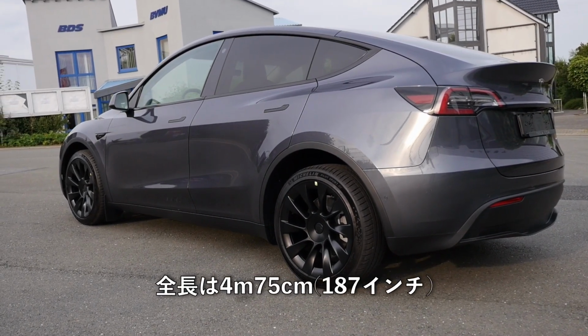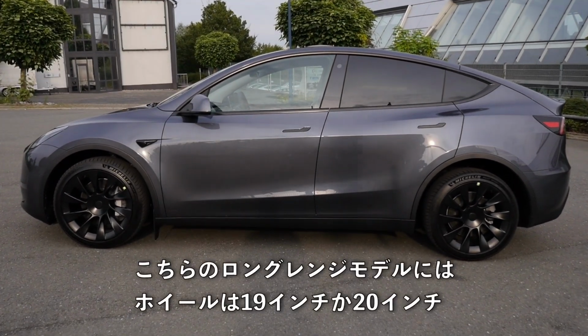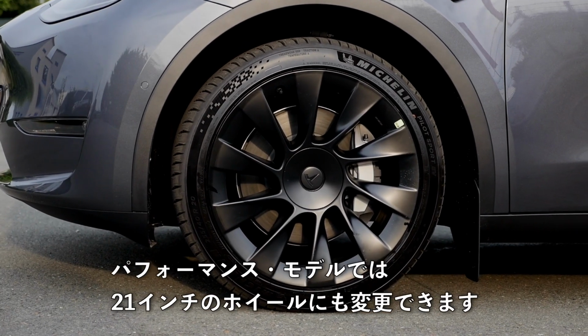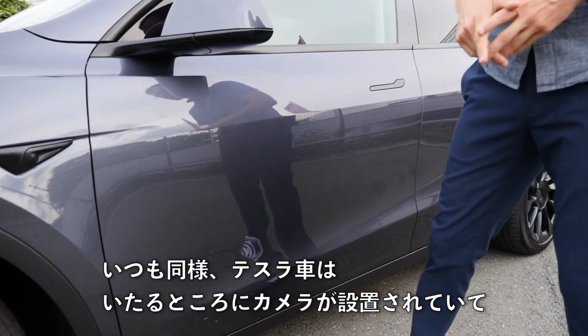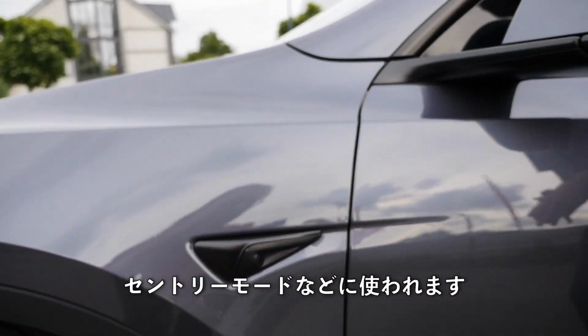At the side profile, 187 inches in length or 4.75 meters. Wheels, 19 or these here 20-inch for the long-range model. The performance model can also get 21-inch wheels. Cameras all over the vehicle, as we know from Tesla, for example, also for that Sentry function.